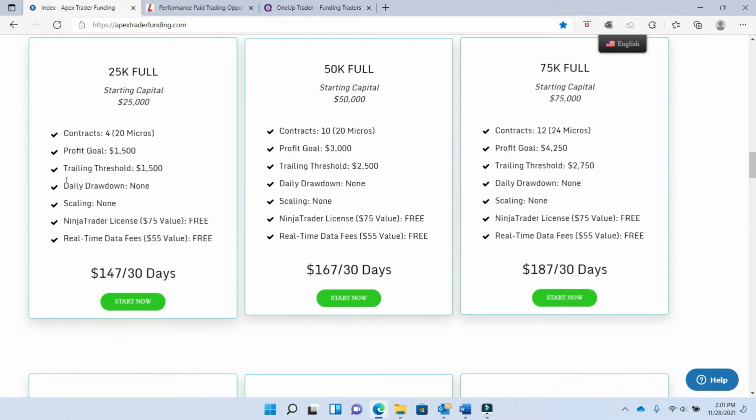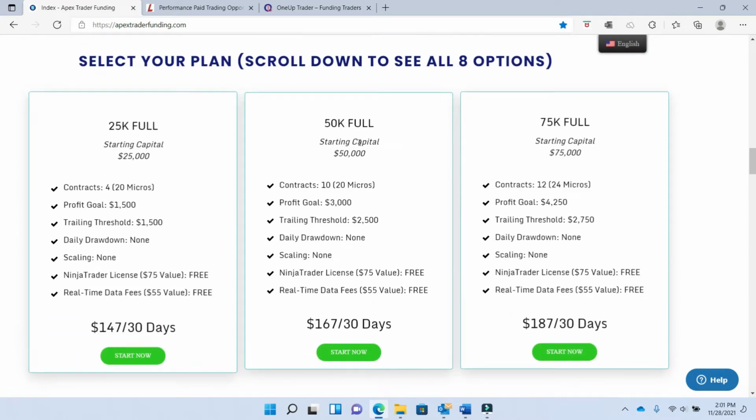The account I recommend is this one right here, 50,000. So you can trade up to 10 contracts. As you saw in my videos, I trade 3. So you could do this $25,000 account, because you can do up to 4 contracts. I like the 10 because I like that flexibility. If I want to do 6 contracts on a good day, maybe I just want to have access to it. However, it does cost a little bit more. It's $20 more, but you get access to more contracts.